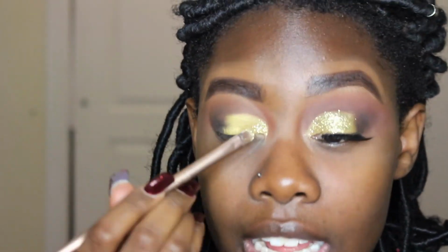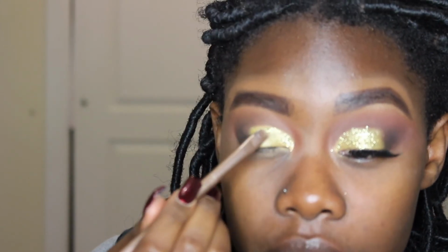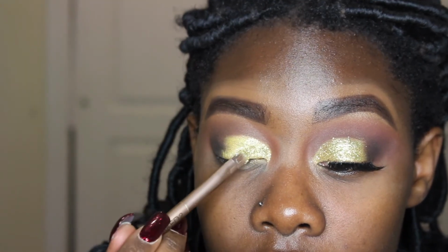And look at that shine. I cannot. Like, who doesn't love glitter? If you don't love glitter, don't talk to me. It's just that in a nutshell. So I'm picking up more glitter and I'm just working in sections.